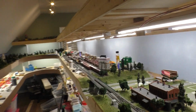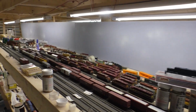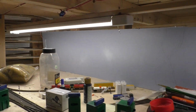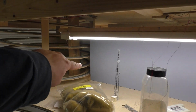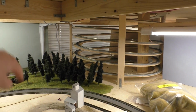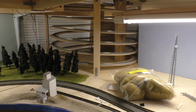Then as we go around, I have not been able to get this area done, only because I don't have the backdrop yet, but that is going to be coming within the next 2 weeks. As soon as that comes in, I'll be able to get all of this area cleaned up and scenicked, and the backdrop is going to go around and continue off to the window and then cut across the back, so that it will also hide this side of the helix.